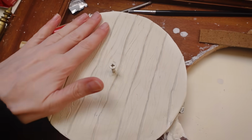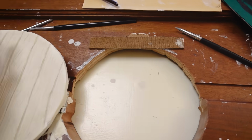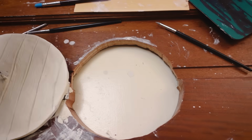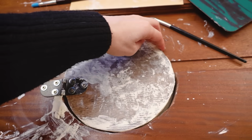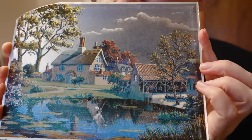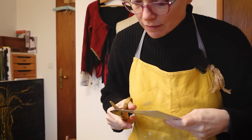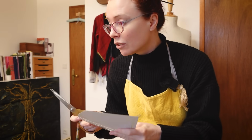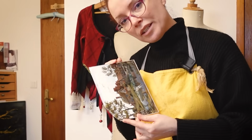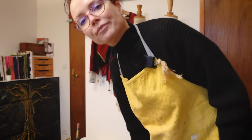Okay, this is all dry, so I can close it. I just need to build something here to keep the door from going all the way through. Without this, it goes too far. Qu'est-ce qu'il y a? T'as ouvert la porte encore. I'm going to use this little metal piece. This is left from my previous video, if you remember. If you haven't seen it, you can go watch it. After you finish this video, of course. But this is super thin and I can cut it with my scissors. And since it's metal and not cardboard, it won't be affected by the water and the clay. And also it does this. Very important.